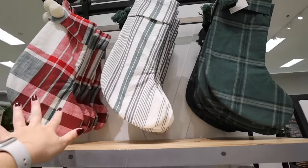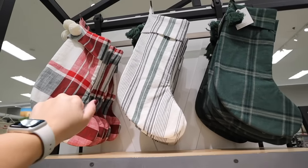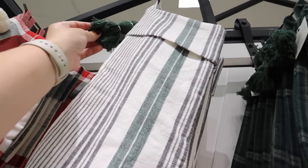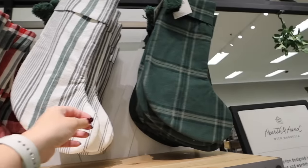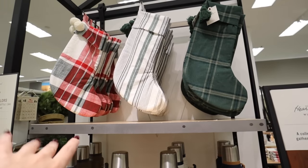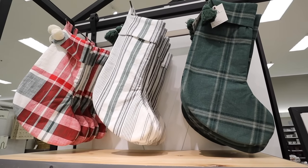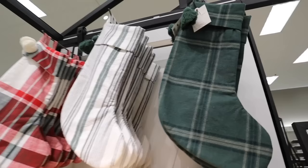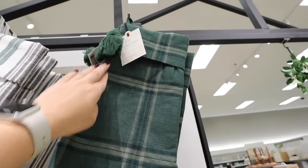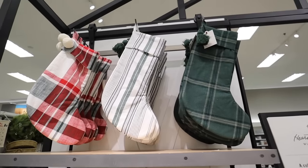The stockings are good quality, so don't let me fool you by just saying that they have the same ones as last year. This has really pretty green tasseling at the top, and then right next to that they have this fully green, kind of darker green plaid, and all of these would mix and match really, really beautifully. So if you wanted to have different patterns, all of these would go very well together. This one also has that same green tassel at the top. I feel like these two go beautifully together, but seriously, any of these would mix and match.